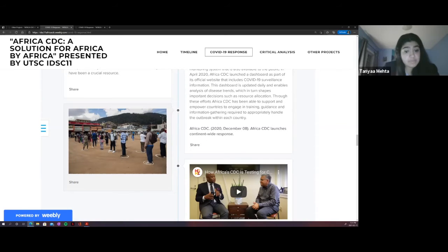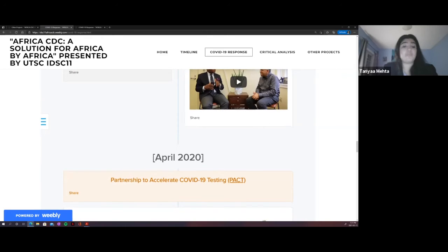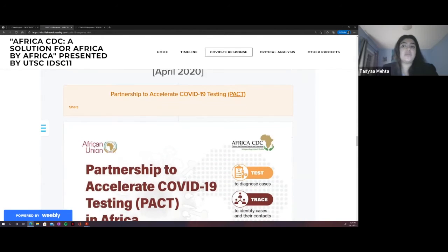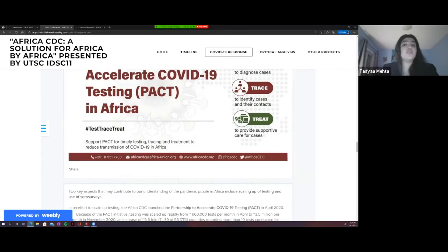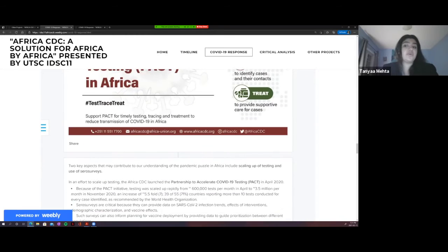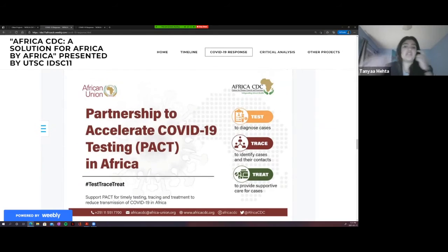So in April 2020, Africa CDC, in an effort to scale up testing, launched PACT, which stands for the Partnership to Accelerate COVID-19 Testing. And because of this initiative, testing was scaled up from around 600,000 tests per month in April 2020 to almost 3.5 million tests per month in November 2020. We're going to show you the video first, and then I'll continue.